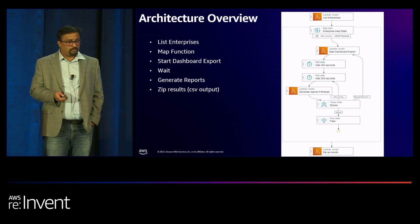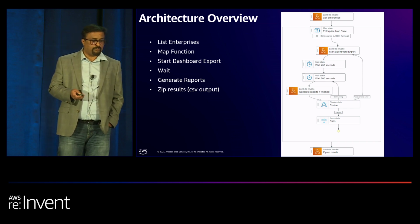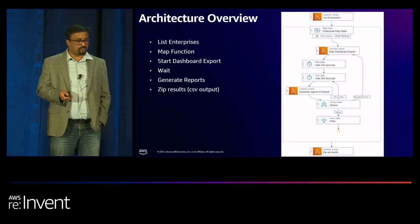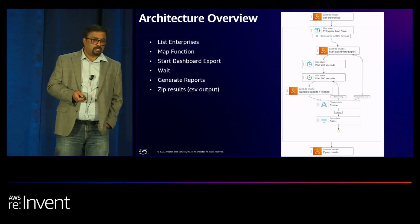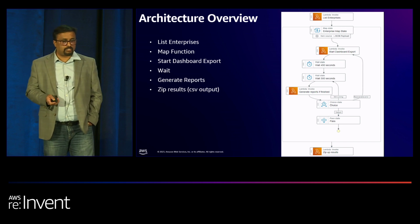So we have wait states in between. This is to ensure that there is enough queue available for the jobs to be submitted as we proceed. The generate report is basically calling the describe dashboard API to check the status of the completed jobs.